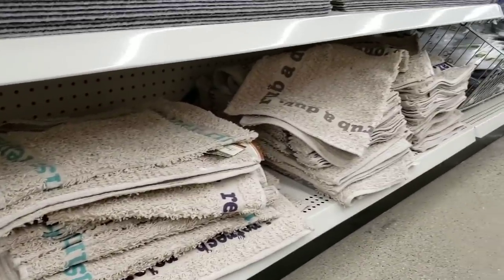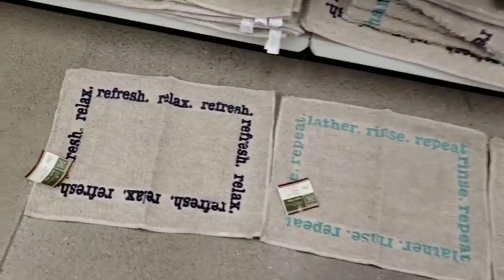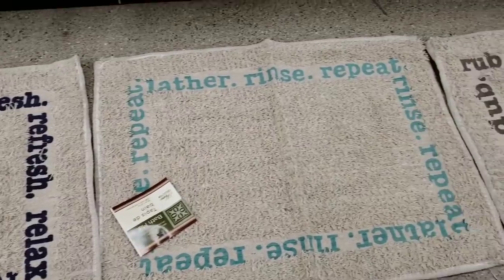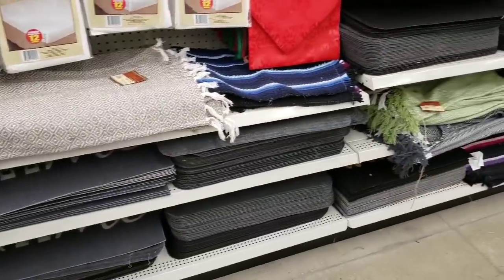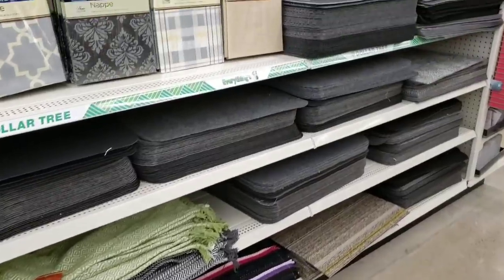I can't remember if these are new or not. Now, I know they had rugs last year, but let me know if these are new or if these are repeats. But just in case, I'm going to go ahead and show you. And they have a lot of rugs to choose from. Look at all those.